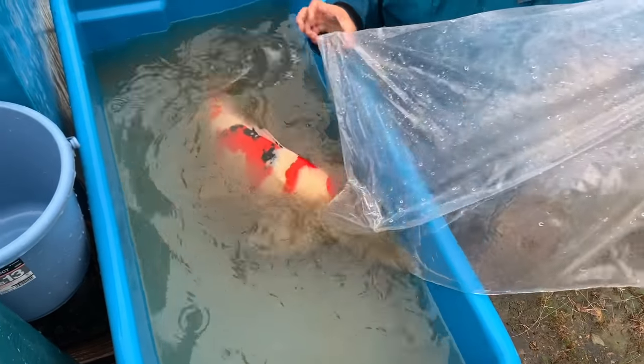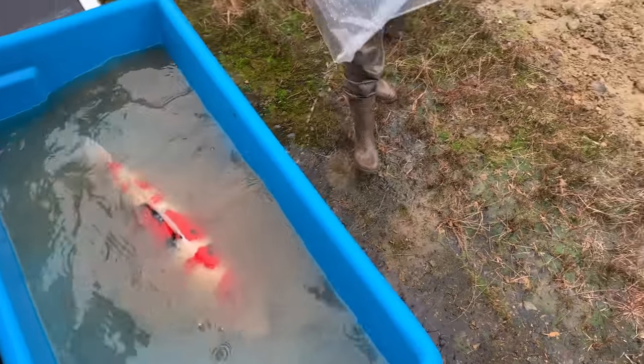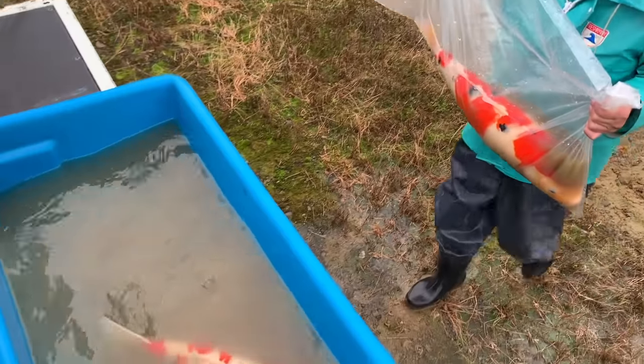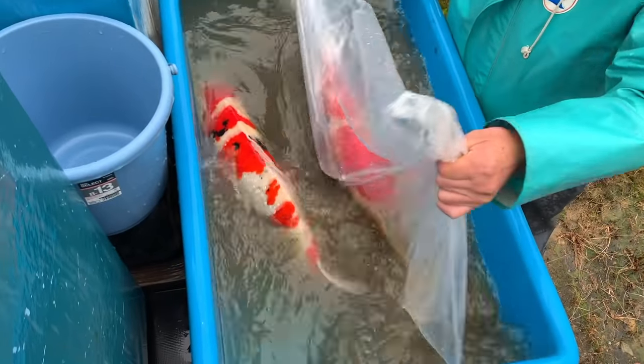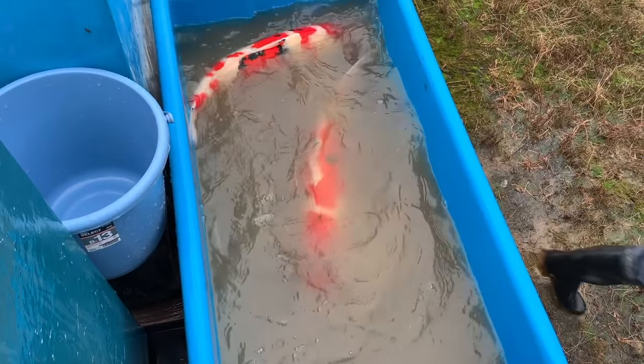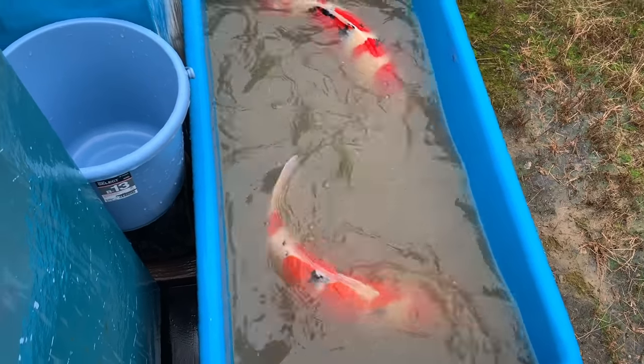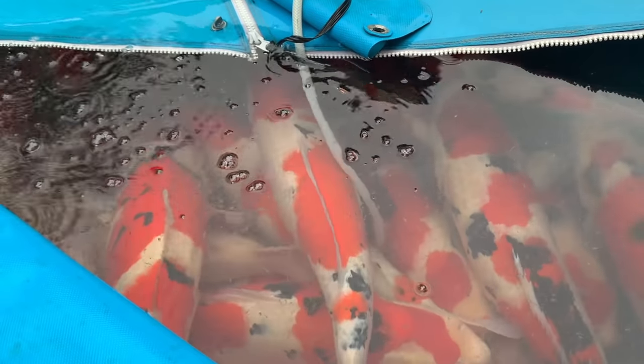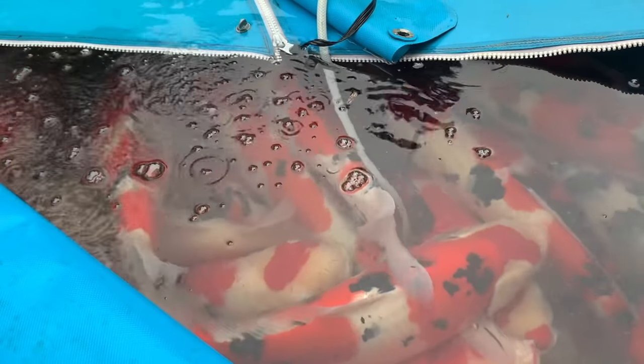One sanke surprises the other. I'm amazed at the quality of the skin. The color splashes off your screen. Absolutely great. My eyes fall on a great tancho. The build of this koi is absolutely phenomenal. While the men downstairs get the last koi from the pond, Masaru prepares the transport to the koi house.